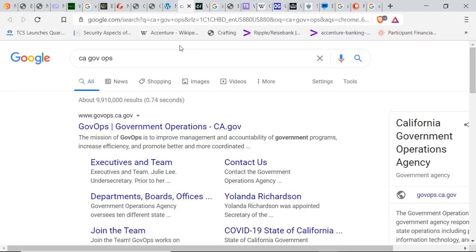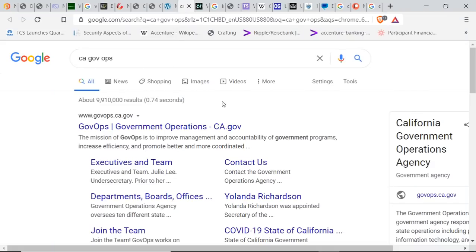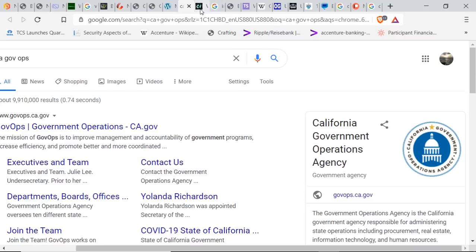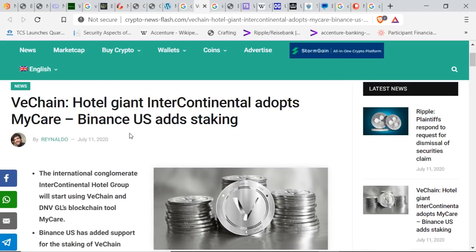So now that document right there that we just saw, that mentioned VeChain, was from the California Government Operations Agency. So they're obviously staying in the loop. The government operations agency is the California government agency responsible for administrating state operations, including procurement, real estate, information technology, and human resources. Wonder why they'd be presenting about blockchain in that manner. So VeChain, this is big.